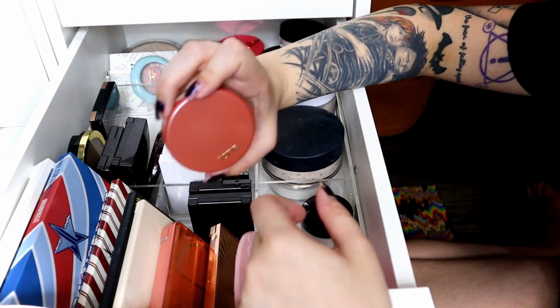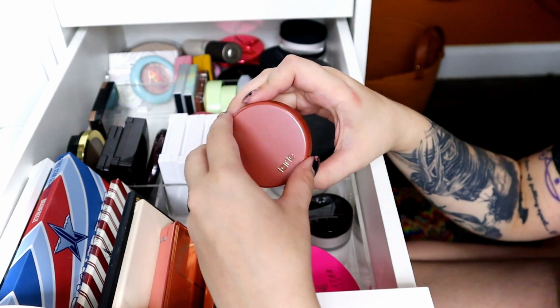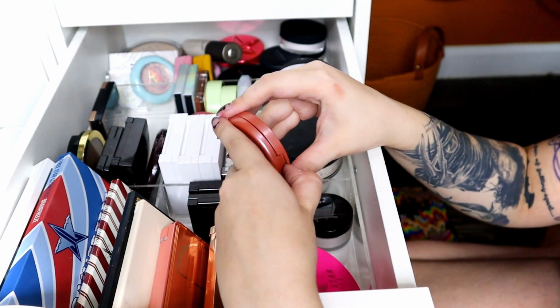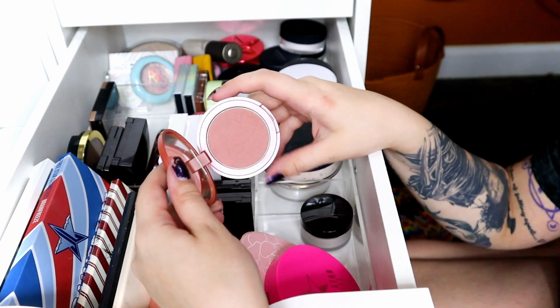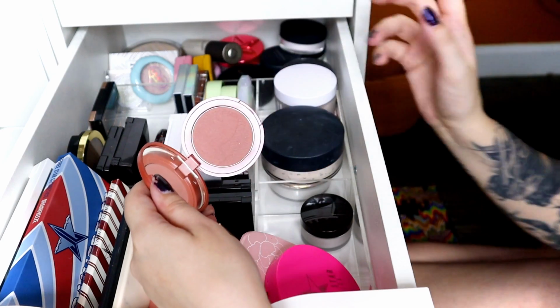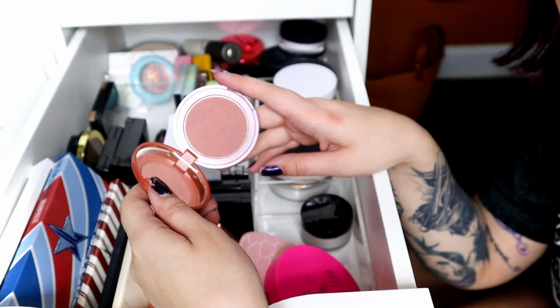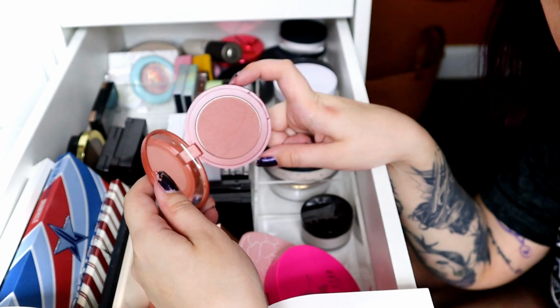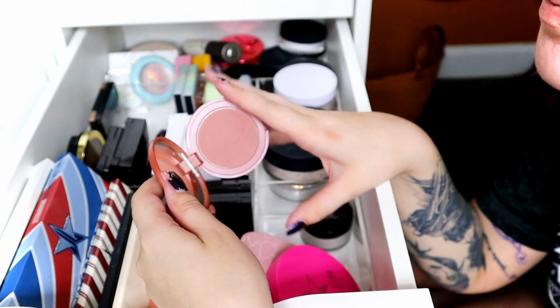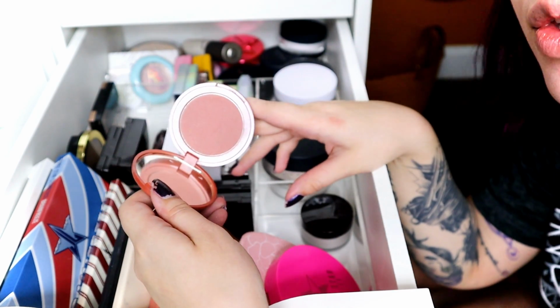How do I feel about this? These last forever. You'll never finish one. If you finish one, I'm impressed. So the Tarte Amazonian Clay, this one's in Seduce. Super pricey. I'm gonna declutter it though. I don't like spending $20-something on a blush and then not using it. So I'm going to declutter this one because I am not really into matte blushes right now. And by the time I'm back into matte blushes, which will probably be in the summertime, I'll probably just use the Laura Mercier ones I have.